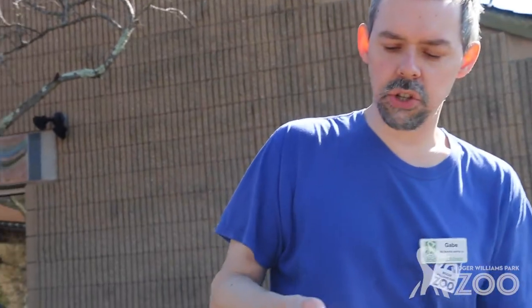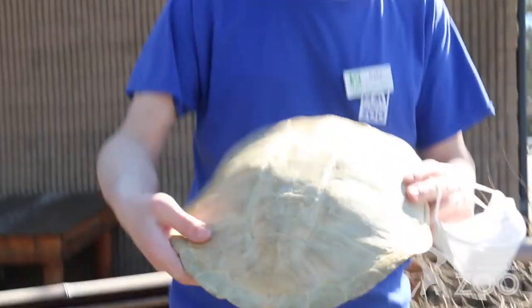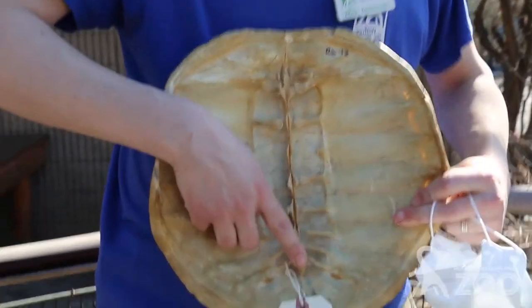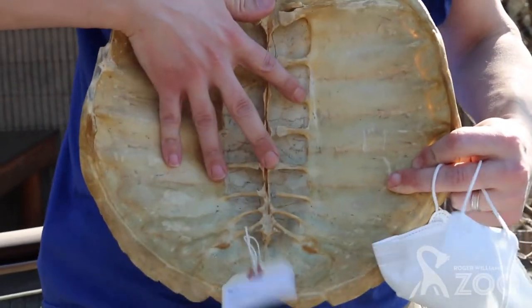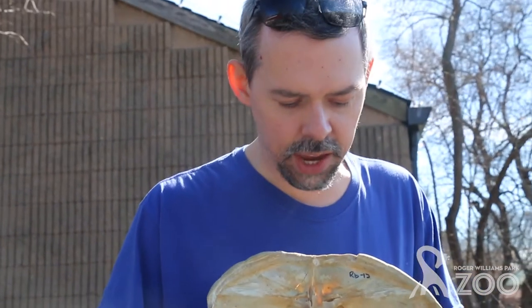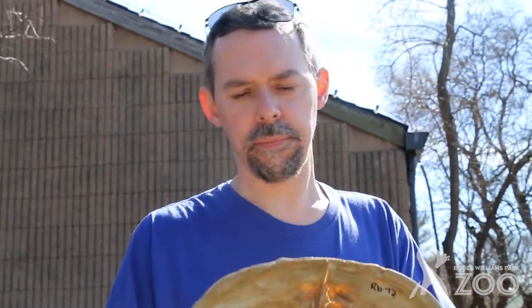And this is a good way to show you that this is a turtle shell on the outside, but on the inside, this is what it looks like. So they actually have their backbone and their ribs fused to their shell. And so that's how everything is part of their body. And that way they can get inside nice and safe.